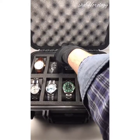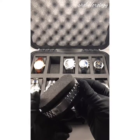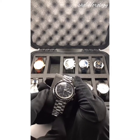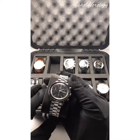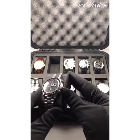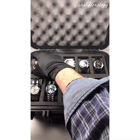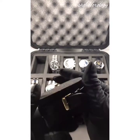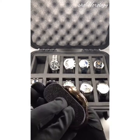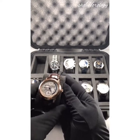Next, we've got the Speedy. Very nice, very comfortable to wear. Another one of my most liked ones. This is what I guess I wear in circulation. I keep them going. And at the end here, we've got the Frederique Constant World Time. Very nice, very reasonably priced.